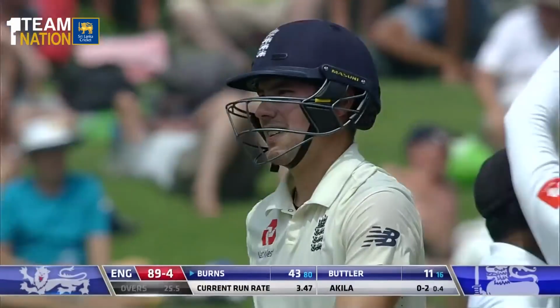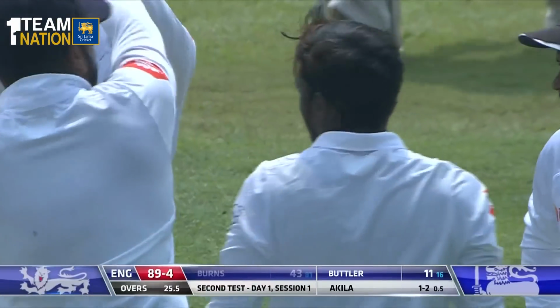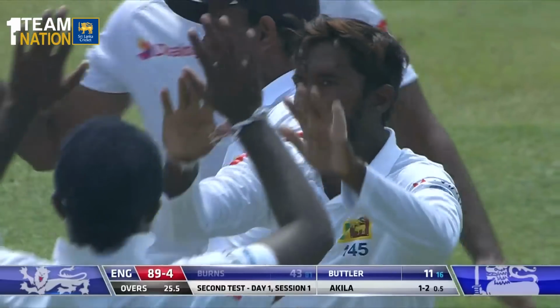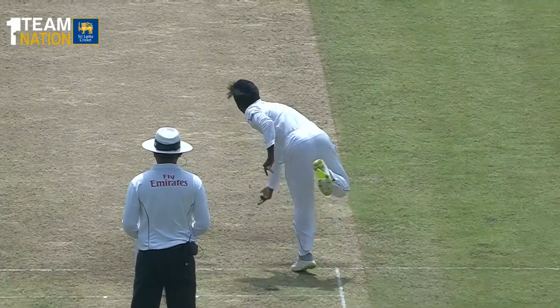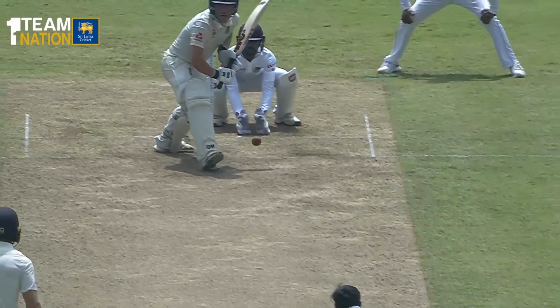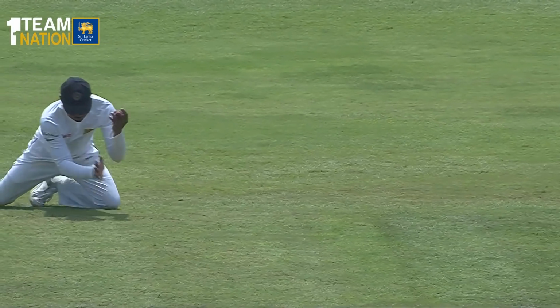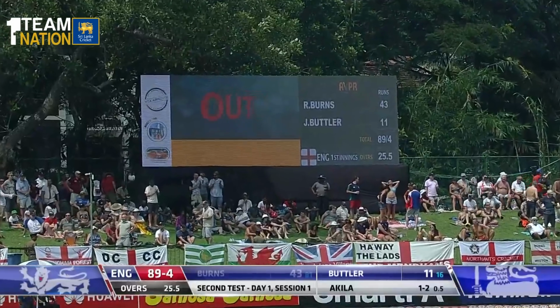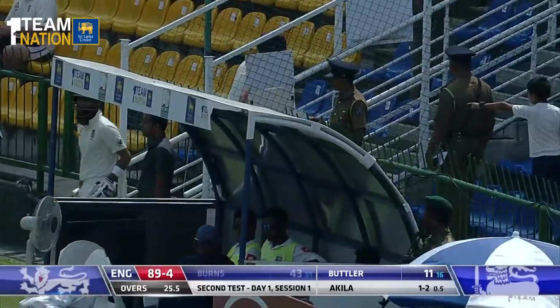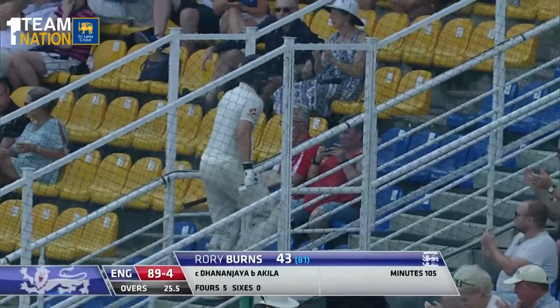Edge this time taken. So Sri Lanka strike. Rory Burns, who's looked so good, poking at that one. And Akila Dananjaya gets a wicket in his very first over. Well, it's a fresh wicket, it's a new wicket, it's day one, and we're seeing a lot of turn already in this game. The fourth falls for England. Rory Burns for 43. England are 89 for 4.